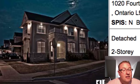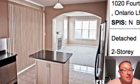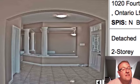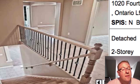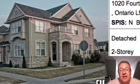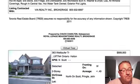Nice exterior pot lights. The kitchen looks good. I mean, some people don't like the lighter cabinets, but for someone who's not into dark, this home could actually work really well. I like how they open the staircase there. And, you know, probably a fair price for this one.